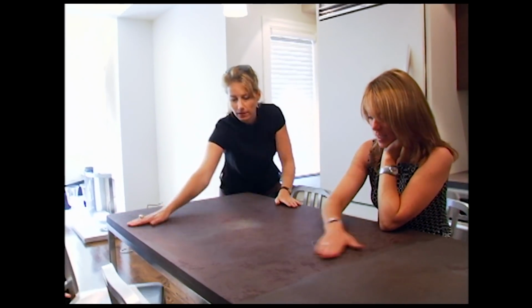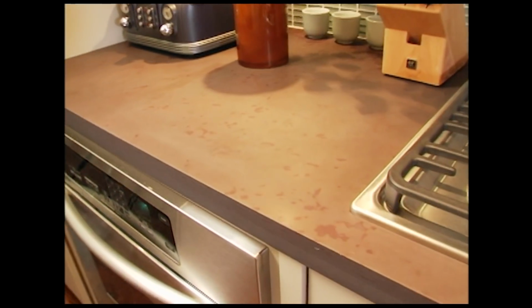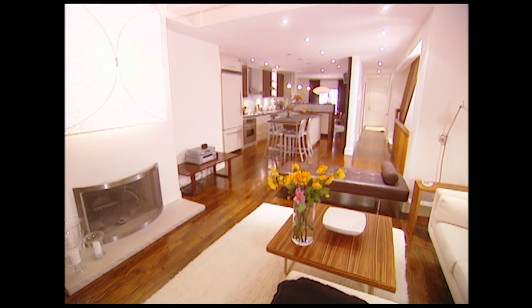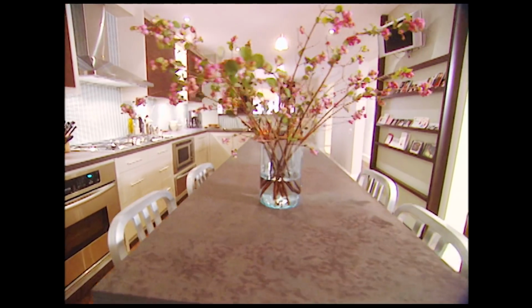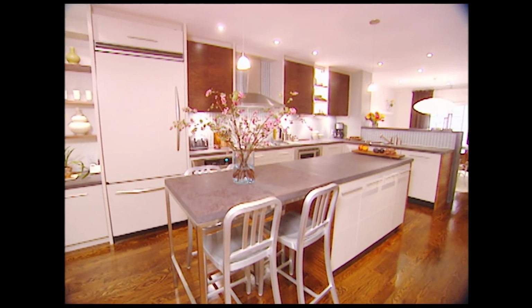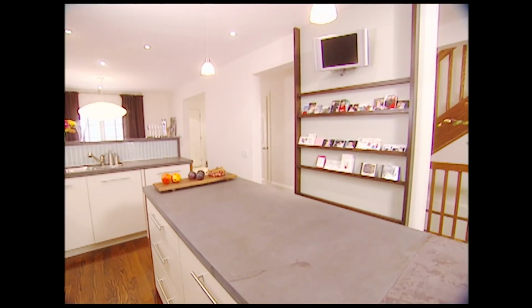Love this. Look at the texture in this. I know, it's slate. Amazing. And all the color variation. Maybe that kind of stuff to dress these shelves here. Yep.